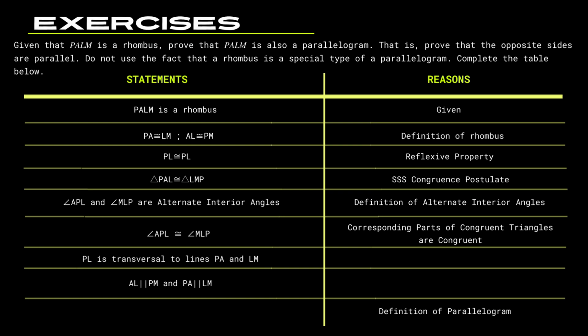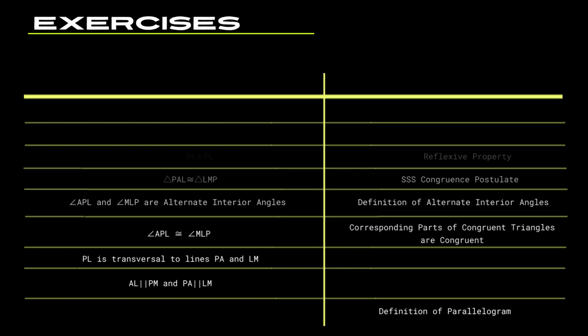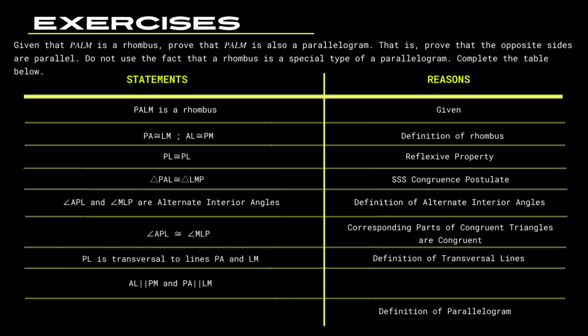Okay, the next we have statement 7. That states PL is transversal to lines PA and LM, which I think is from statements 2 and 3. If PA is congruent to LM and PL is congruent to PL, then PL is transversal to lines PA and LM. That's by the definition of transversal lines, which means we have definition of transversal lines for reason number 7.